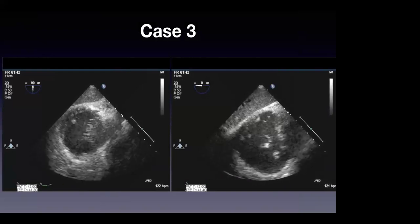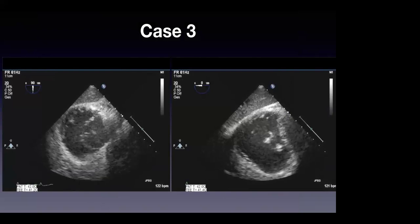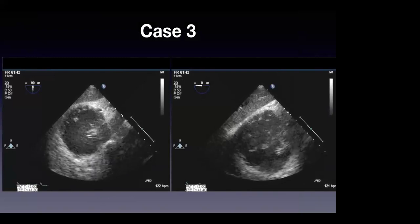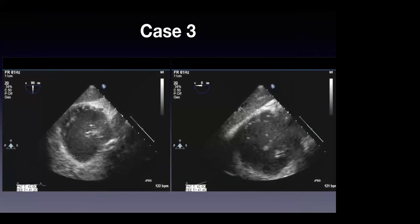At 90, more of a long axis of the right ventricle, you again appreciate how dilated it is with reduced systolic function. And there's something kind of bouncing around the apex there. Yeah, probably a papillary muscle. Actually, there wasn't significant tricuspid regurgitation, interestingly enough.